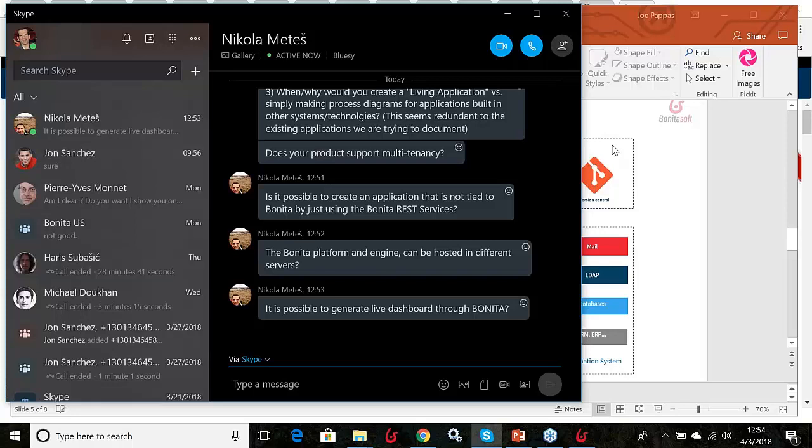Is it possible to generate a live dashboard through Bonita? We'll have to clarify that one, because you can certainly create a dashboard and it can be live, so it's getting information as you refresh the dashboard. You can also set up auto refresh. You can get information from whatever data source you're getting it from, whether it's Bonita or some sort of data warehouse.